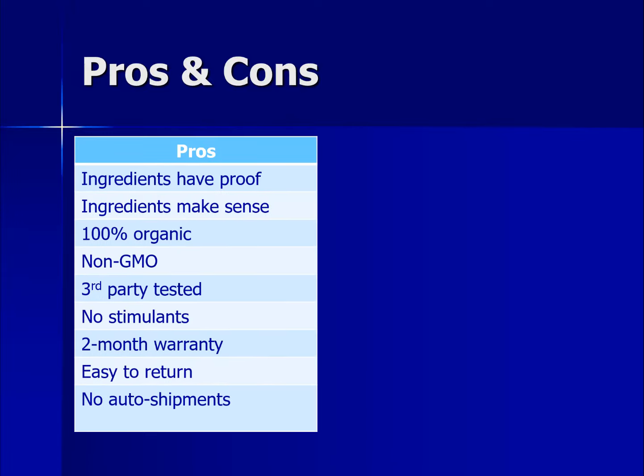Okay, so what about the pros and cons of SynoGut? Here's how I call them. Pros. So there is research on the ingredients in SynoGut. I showed you just some of it here, but there is research on those ingredients. And generally, the ingredients actually make sense for a digestion constipation supplement like SynoGut. So the ingredients do make sense to me.